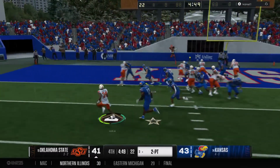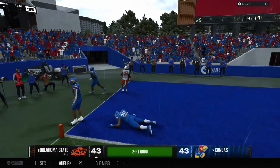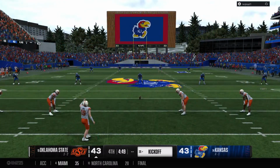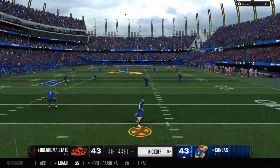Power ahead. He barges his way into the end zone for the 2, and we are locked up here in the 4th. So that scoring drive took only 6 plays and finished the deal with the short touchdown run from the 2.